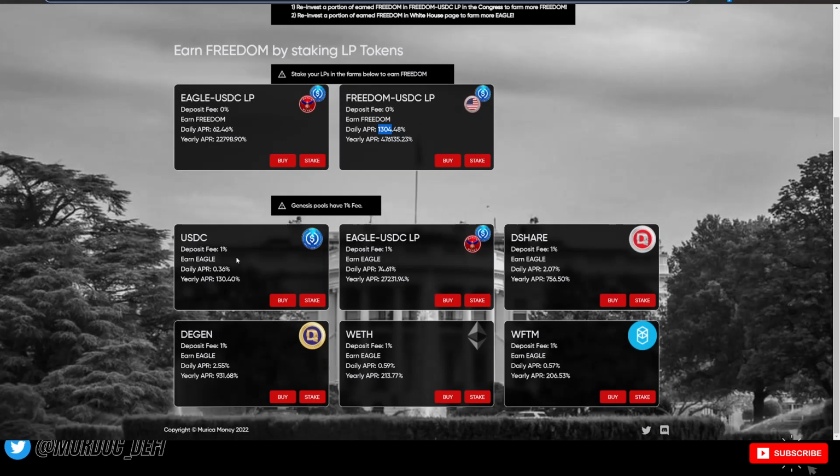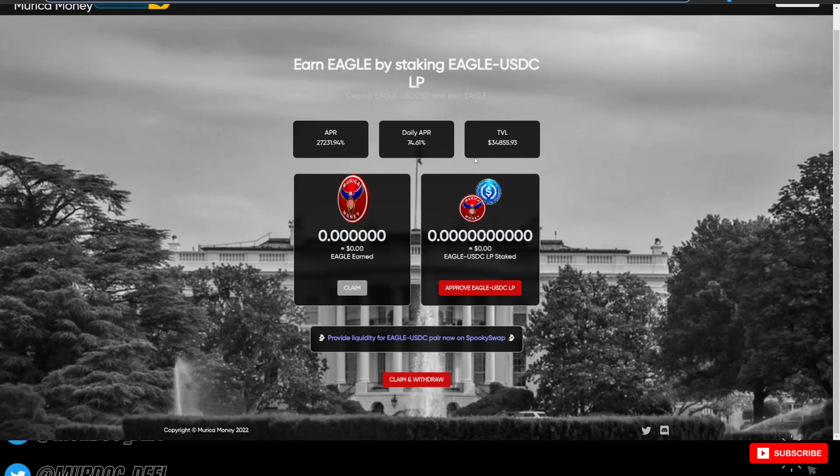But really what I wanted to talk about today was their Genesis pools, because their Genesis pools are still live. However, just know that there is a 1% deposit fee. So you can come in here, deposit your USDC, and earn a 130% APR on it. That pays out about 0.3% daily, so definitely some good money to be made there on that USDC. They have the Eagle USDC liquidity pool here, paying out 74.61% daily APR. And let's see, can we see the TVL here?